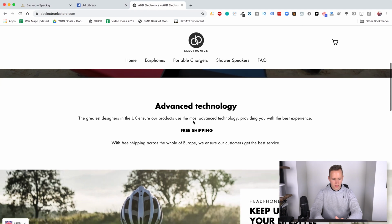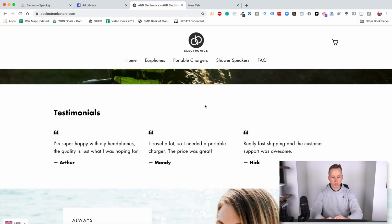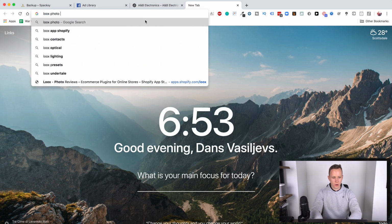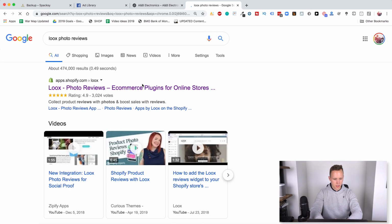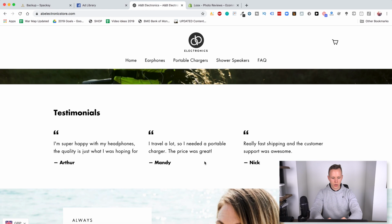So, okay, advanced technology, looks like it's based in the UK. The testimonials look good, but I would put Loox in here. Loox is a great app that actually shows your customers' reviews with pictures on them. And if you don't have any reviews, it lets you write your own for the very beginning. So Loox photo reviews right here. If we click on that, this is what it looks like. So instead, I would just have Loox running here.